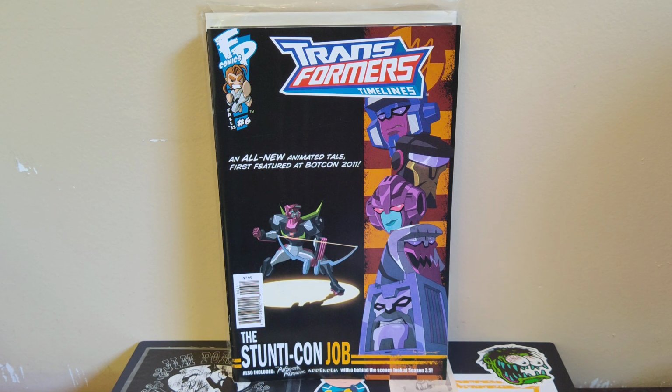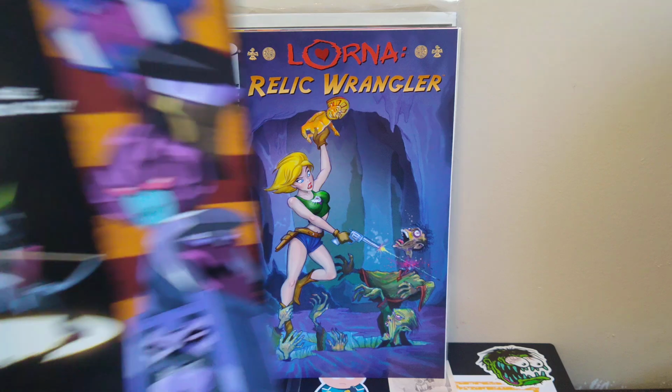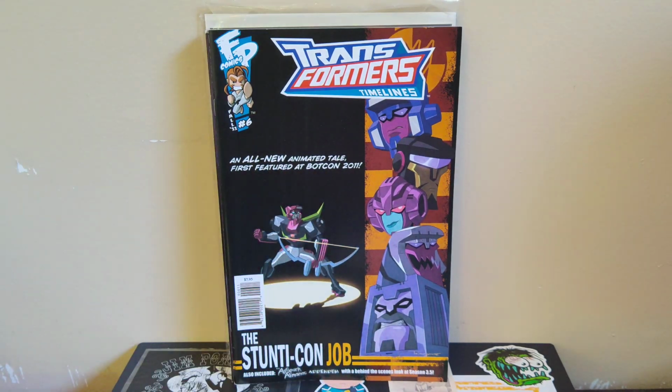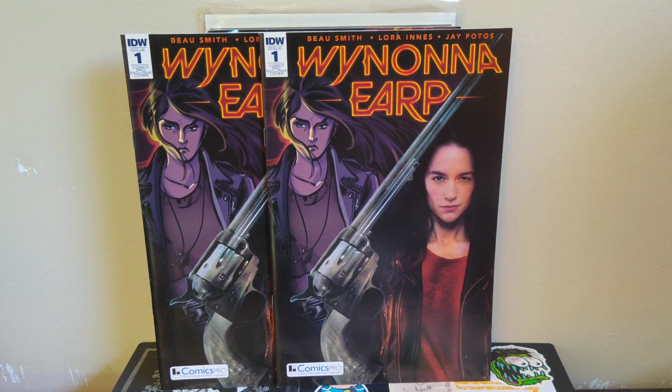And I'm not sure if this one was from BotCon, which is the big Transformers convention. Oh yeah, there's this right there. Well, it says all new animated tale first featured at BotCon 2011, so I don't know if that's when the book was handed out or not, but I saw this one goes for, I don't know, 20 or 30 bucks, I think. And I picked up a couple of copies of these Wonder Woman #1.